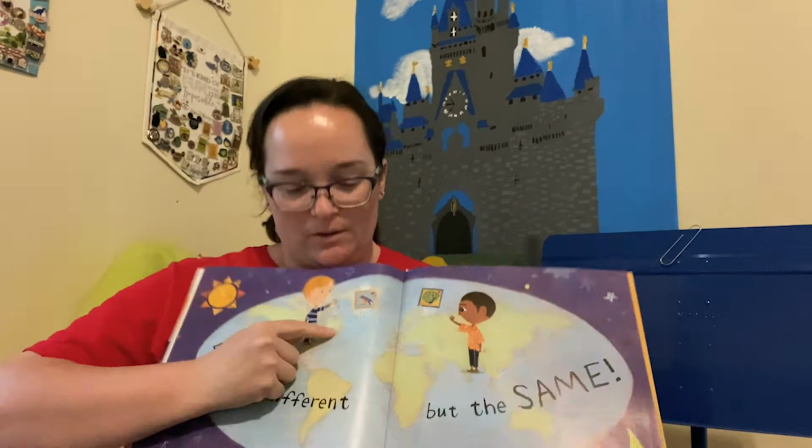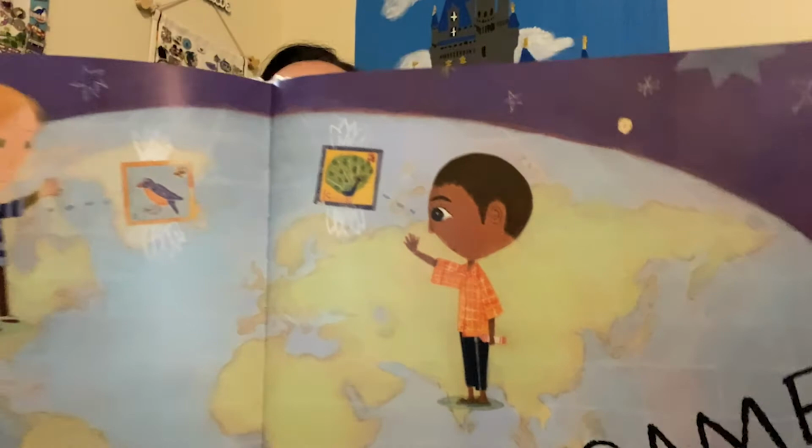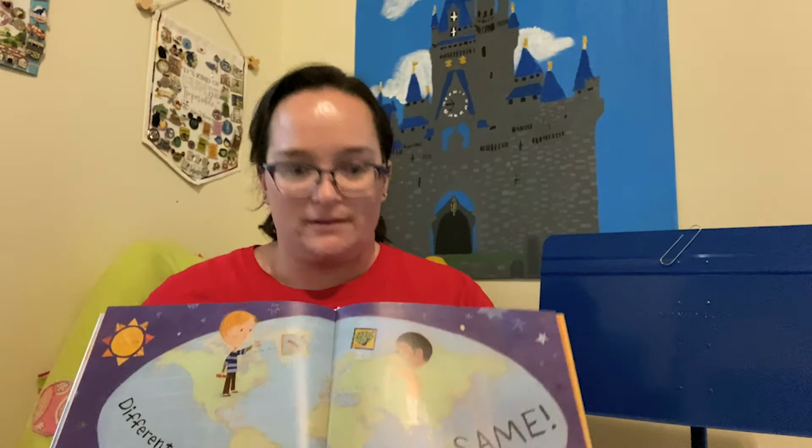Different, different, but the same. There's Elliot mailing one of his pictures. And there's Kailash mailing one of his pictures. Can you see what their pictures are of? Peacock and a bird. Maybe a bluebird or a robin. Just two different birds. Same, same but different. The end.